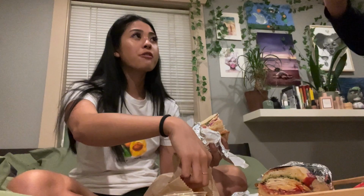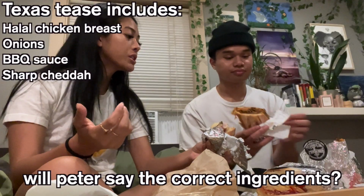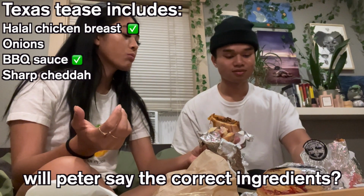The Texas Tea, for all you barbecue connoisseurs. I don't think we've ever had it. I'm drooling. Oh my god. Nice, dude. Sorry, you can judge me all you want for eating in my bed. Take it off. Oh yeah. Undress. I'm gonna taste the Texas Tea. What's in it? The chicken, barbecue sauce, cheese. Yeah, I think. Okay.